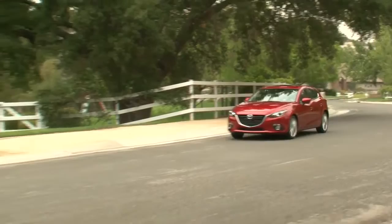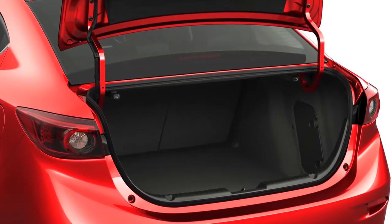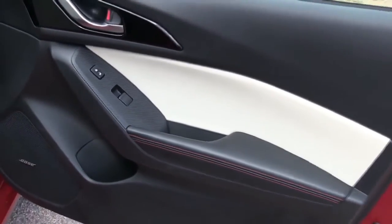While the hatchback is utility-friendly, the 12.4 cubic foot trunk is a bit small for a compact sedan. Every 3 could use more interior storage space. The center console is tight, and the doors lack map pockets, making do with just a bottle holder. Lots of owners are willing to forgive the 3 such shortcomings because of the way it drives.